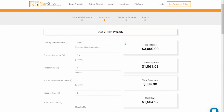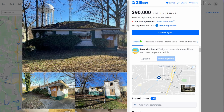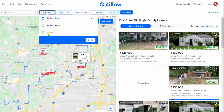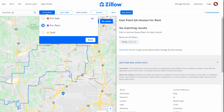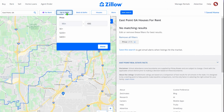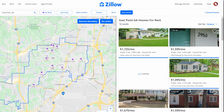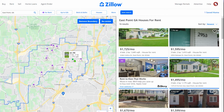Now let's rent that property. Say monthly rental income. Okay, so what's the rental income of this property going to be? So let's go back here and let's see what the rental income in that area is. No matching results, huh? All right. Oh, let's just go up to 2 grand. And let's see what we got here. Okay, cool. So now we have some comps for rentals. So 3.1, 3.2. We can make this property into a 3.2.